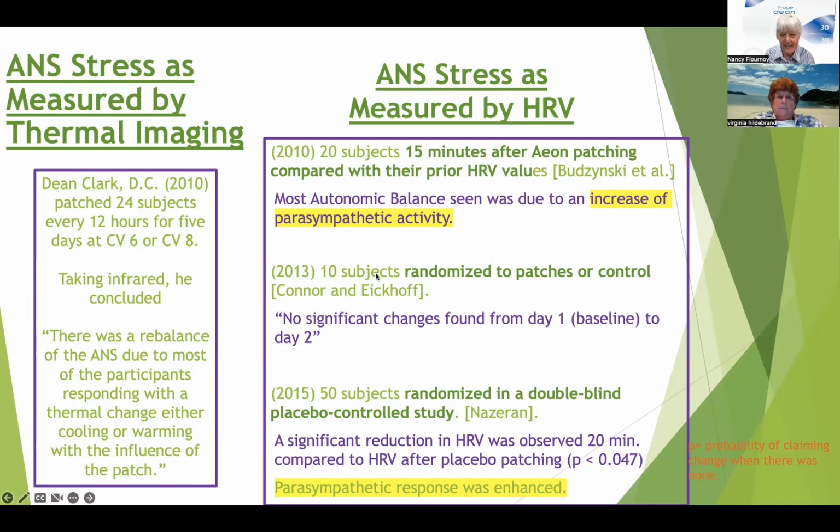In 2013, they had 10 subjects randomized to patches or control. So that's very few subjects. And they found no changes from day 1 to day 2. So that was a negative result. And then in 2015, because David really believed in this product, I guess, he put 50 subjects on a randomized, double-blind, placebo-controlled study, which is the gold standard. They found that after 20 minutes, the difference between the patch and the control was significant, and the parasympathetic response was enhanced. So I think there's pretty good evidence that it promotes relaxation.